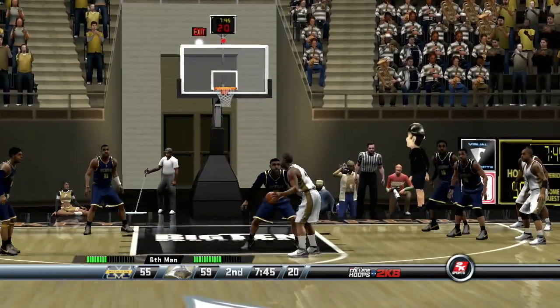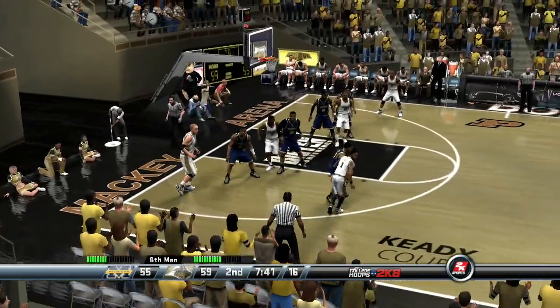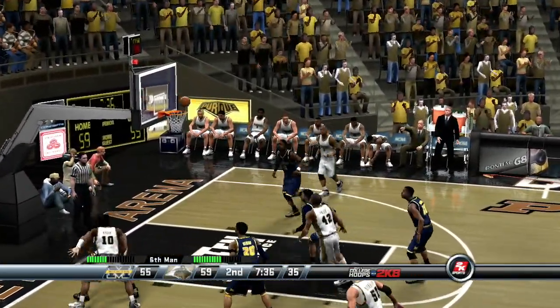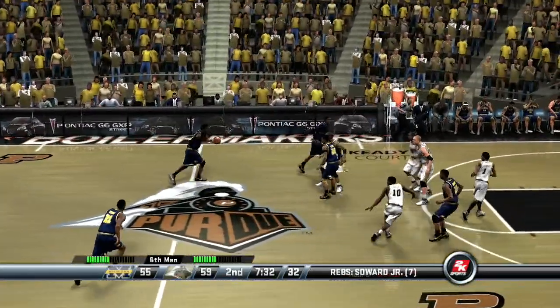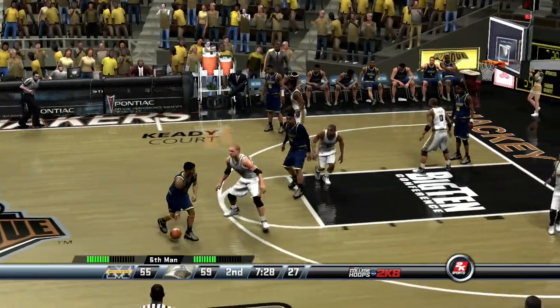To the stripe. Kicks it out to the left wing. Zero. From way back, he rips down the rebound. About 7.5 minutes left in the second half. You've just got to hit that shot when you've got that much space.